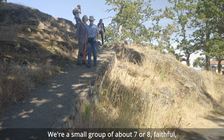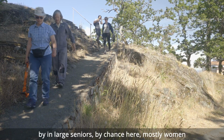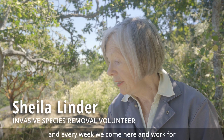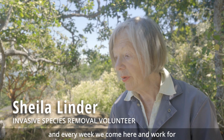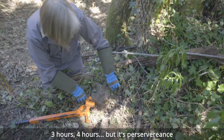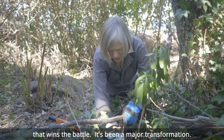We're a small group of about 7 or 8 faithful, by and large seniors. By chance here, mostly women, and every week we come here and we work for 3 hours, 4 hours. But it's perseverance that wins the battle. It's been a major transformation.